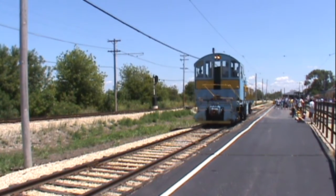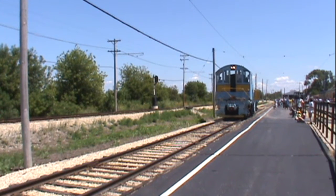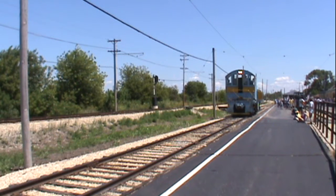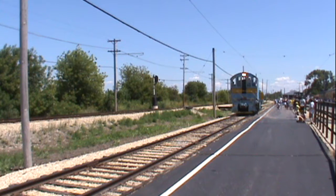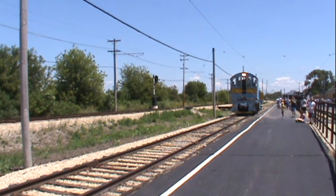The 14 is commonly known as a switcher. This is an S3 type switcher. It was built by the American Locomotive Company, commonly called ALCO, in Schenectady, New York. This engine has a 539 prime mover for all you people who are aficionados. This was the earliest type of prime mover that ALCO had in their first diesel locomotives.